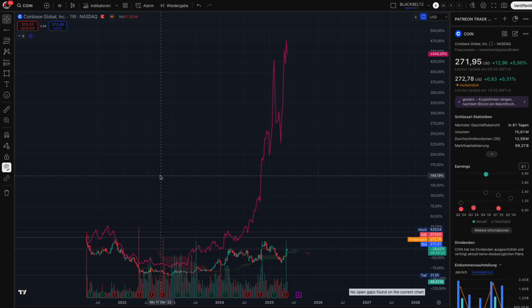Of course not. You have to do your own due diligence, but you can see we have some very similar chart pattern to another stock, guys. And if you don't know which stock that is, it is more or less a blueprint, one to one, for what is exactly happening here with Coinbase. This ticker, guys, is Palantir.